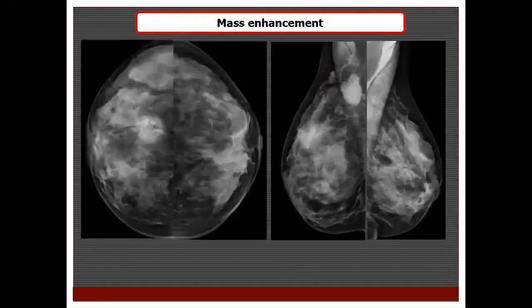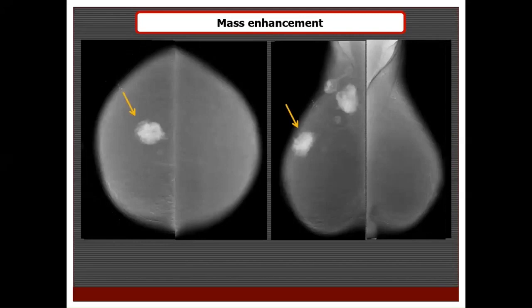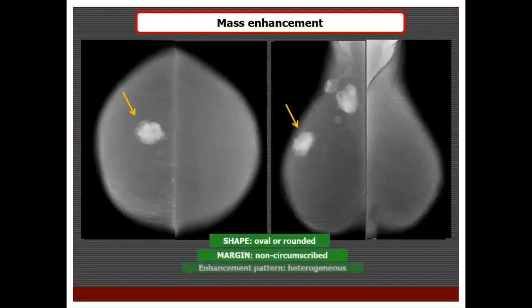We have this case with a heterogeneously dense breast parenchyma. She had a pathological axillary lymph node, even maybe with extracapsular extension, and she had a focal asymmetry in the right breast. This was her contrast enhanced mammogram. She had an enhancing lesion within the breast. If you want to describe this lesion, we can say it's oval or rounded. It has non-circumscribed margins showing intense heterogeneous enhancement. We should look for associated features, and there were actually pathological enhancing axillary lymph nodes, features pointing to a malignant lesion, and it is actually an invasive duct carcinoma.